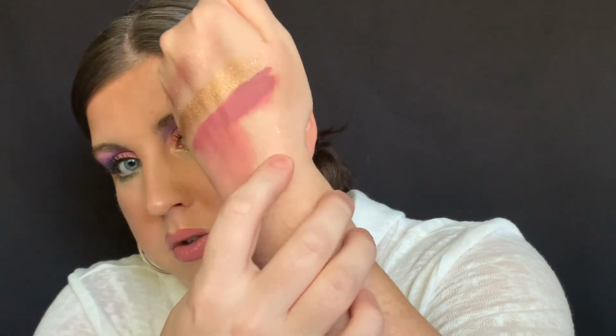Here's the tube, and it doesn't look like anything special on the hand. I don't even know if you can see it right there. It's just a clear gloss. So you can use this as a gloss on your lips. You can put it on your eyes as like a gloss, and it's not going to move anything underneath it, and it's not going to crease. I'm so excited to test this out and see.